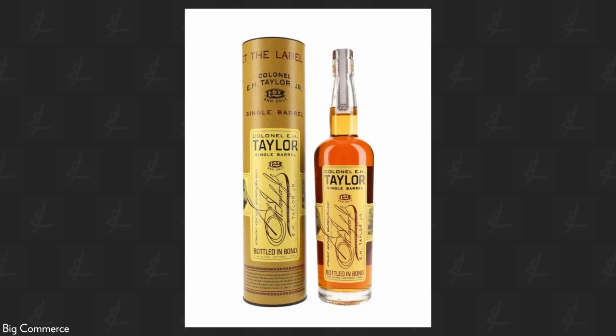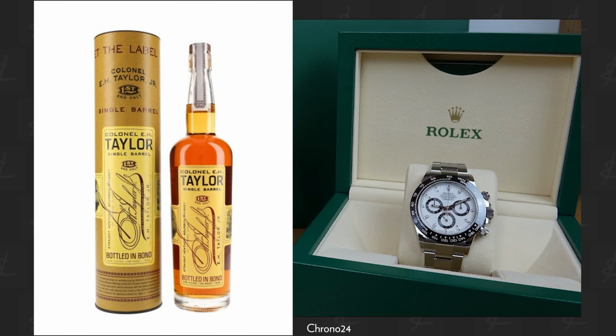So the description that I wrote here is: sausage fest that sells for way over retail and comes in a nice box. I like that. That makes a lot of sense. Rolex Daytona. Ooh, good one.